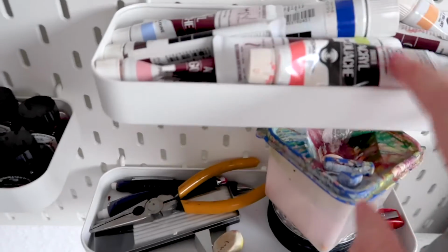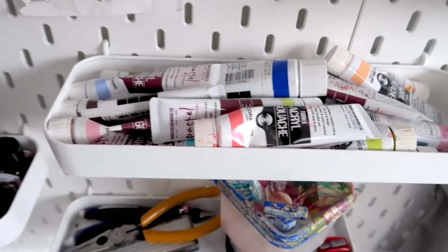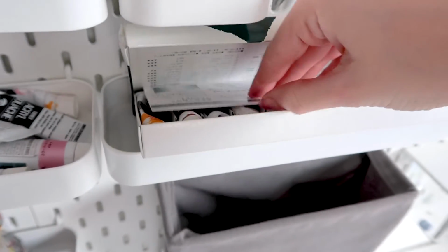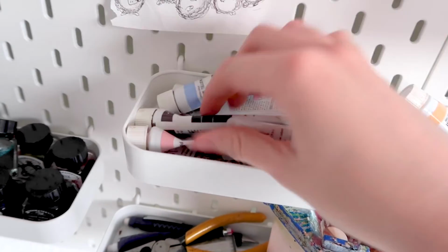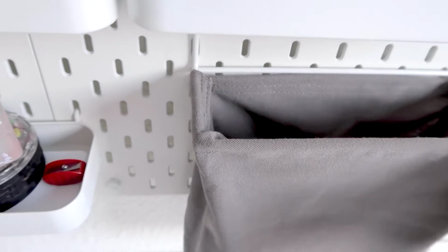Then up here we have my Turner acrylic gouache. I really love this too, and I've definitely been getting to using it more. And then I've got a set here of some more smaller tubes. These pastel ones are definitely my favorite. They're so pretty. Here we have this little bag thing. There's not much in here at the moment.